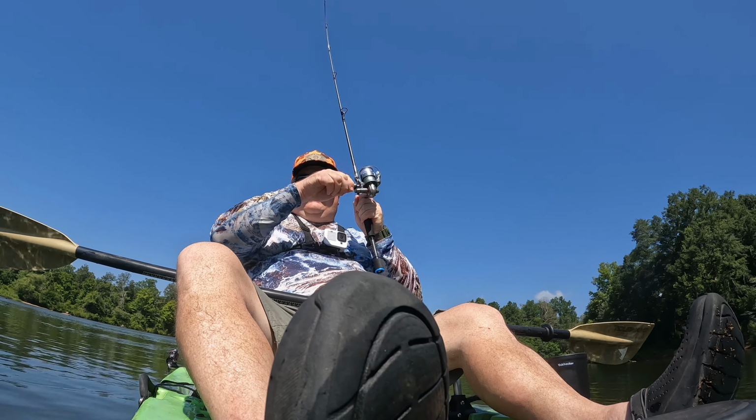I've also caught a lot of them in the past couple years on a baby brush hog in big Texan color. Oh, he come loose. I didn't let him take it enough. I saw him come over that rock and get it. And he done took my tail off my pretty lizard.